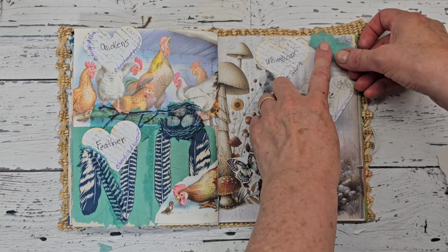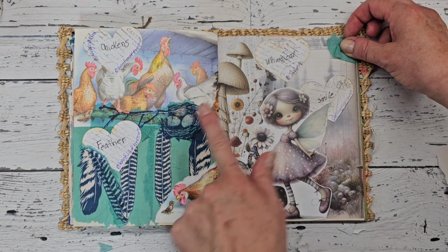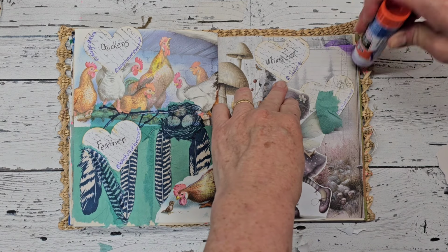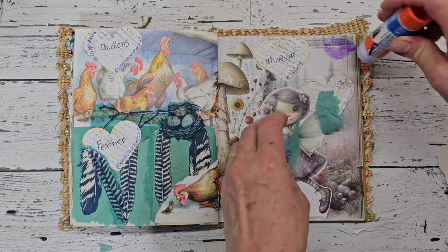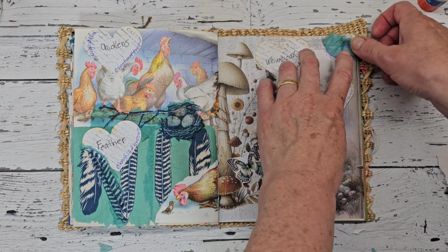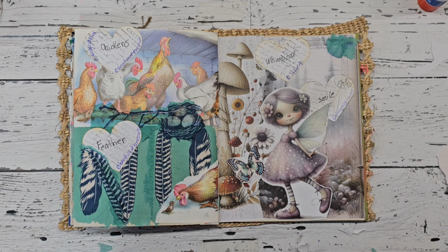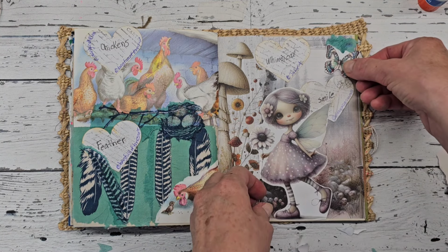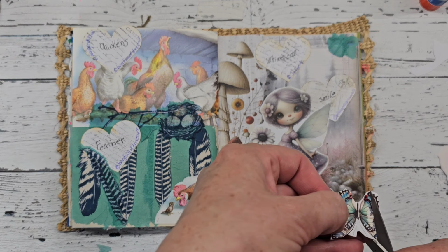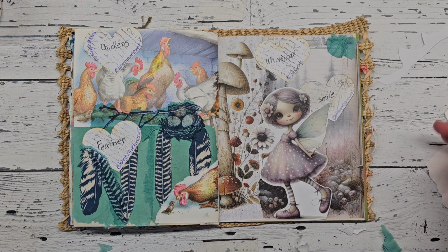So I would like to add a little bit of this color to this corner here, just so it kind of all blends in a little bit. I like to do that whenever I can, just so the pages kind of flow together. Don't have to, but I like to. Just going to kind of crunch it up there. There you go. I like that. Okay, and then I'll cut my butterfly out a little bit more, and I'll add my butterfly into that corner.